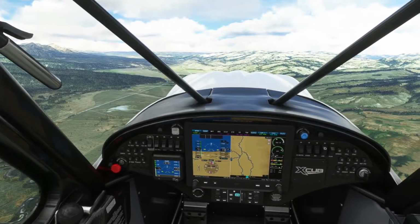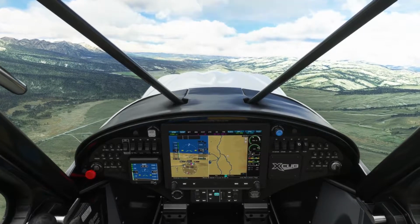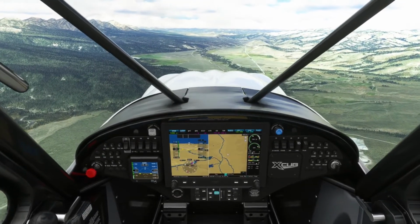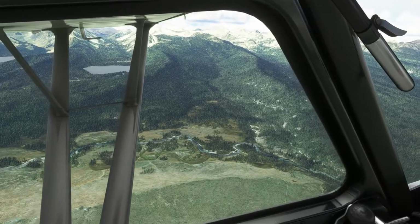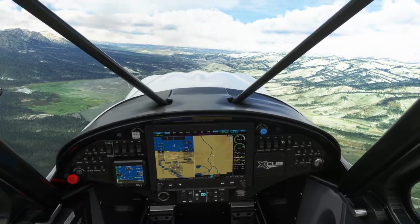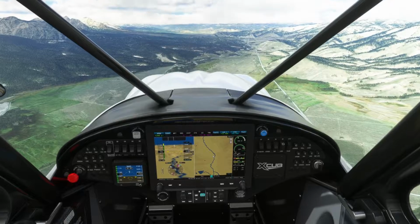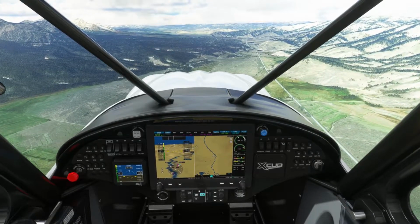Pretty lakes up there. There's a lot of pretty mountain lakes up here. There's our river that we need to follow right down there. That'll be the Salmon.